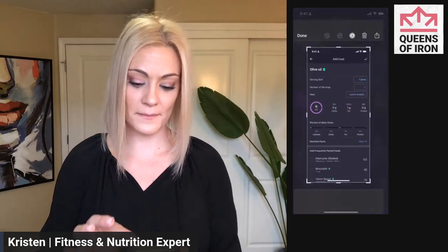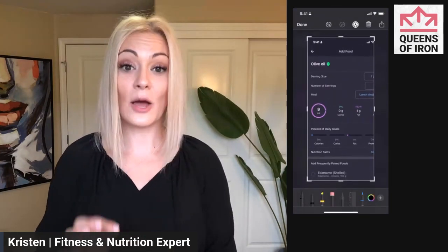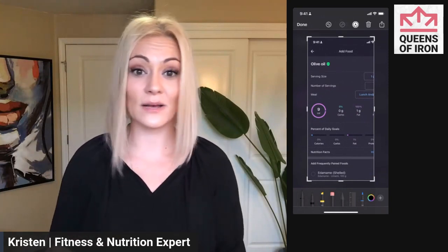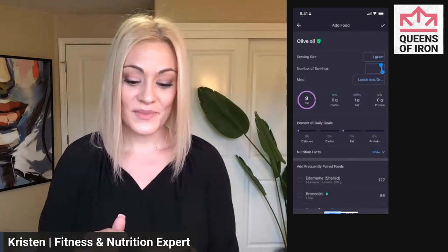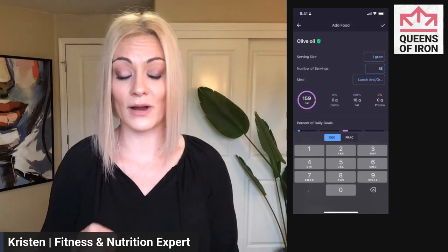Okay, you ladies see that? 1 gram. Then the number of servings is the weight on the scale. Use the scale. Do not use cups and tablespoons, ladies. It's a waste of time. It will not reap the same results. So let's say 18. Okay, so number of servings is always weight on the scale. Serving size, as much as you can, is 1 gram. Let's say this olive oil didn't have 1 gram as an option. I would go back and choose a different olive oil until I found one with 1 gram, okay?